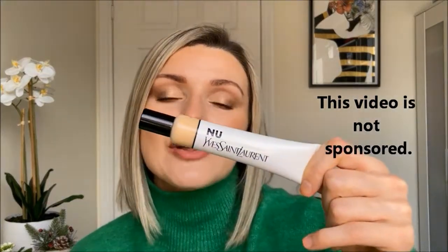Hi friends! So I went out and got the YSL Bare Look Tint foundation. This is supposed to be like a tinted moisturizer, and I love tinted moisturizers, and I have tried other products by YSL and I really like them, so I thought I'd give this one a try. I have tried it a few times before this video, but I will do a demo for you here today, and then I will talk to you a little bit about the product and my experience with it. So if you want to see all of that, keep watching.